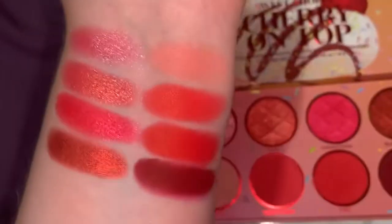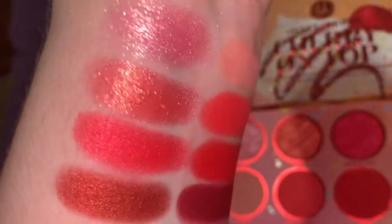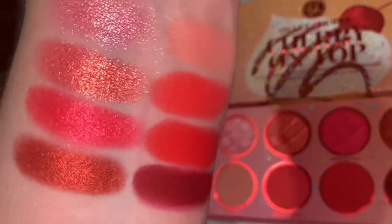And honestly, this color story may be one of my favorites. I just think it goes so good together, and honestly, the top shade looks like Bubbly from ColourPop, which was a super shock shadow. Oh, I just love this palette so much.